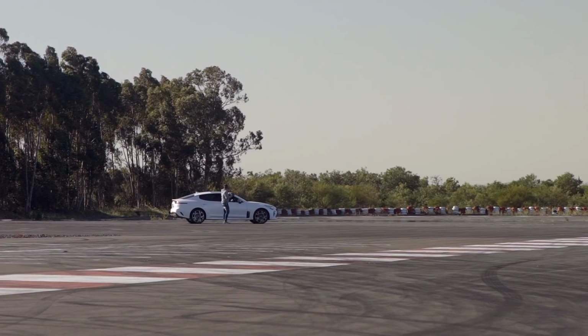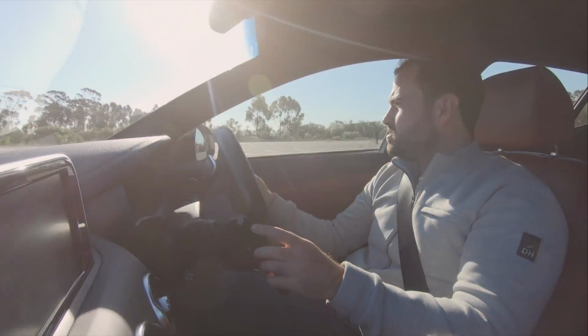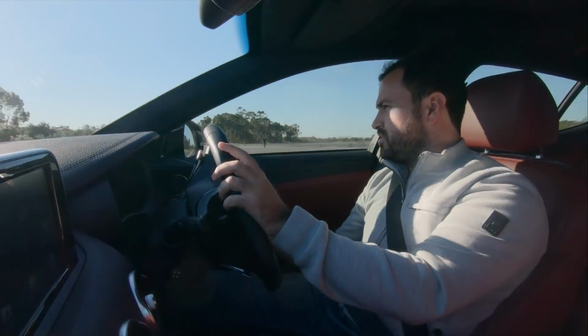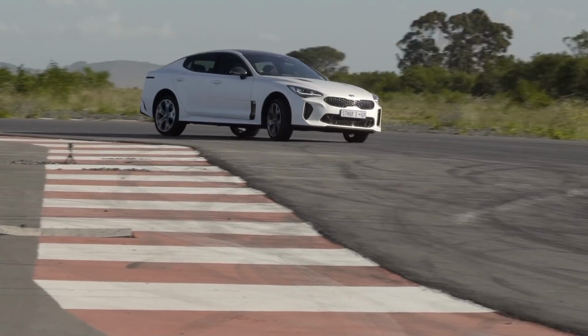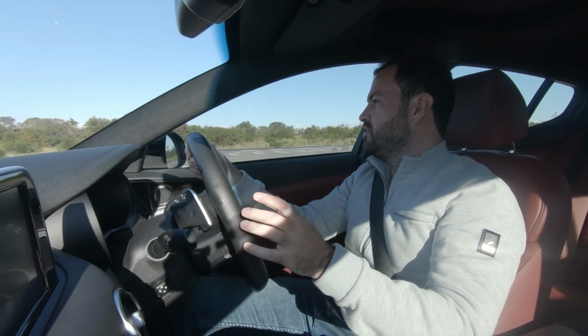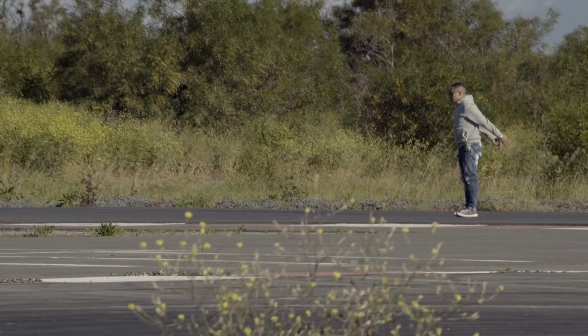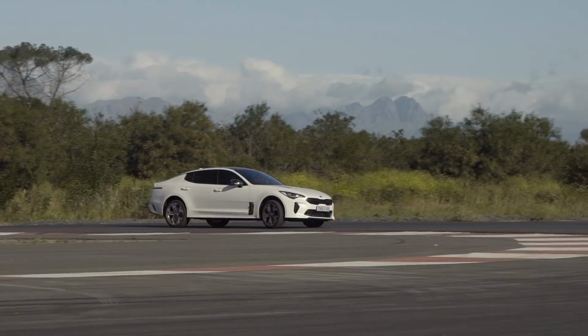Right, the Oracle has given me some tips. Concentrate. Let's start gentle. We're just going to try drift it, get some oversteer going on the exit. That was a complete fail. Okay. Right. Don't cock this up. Don't cock this up.